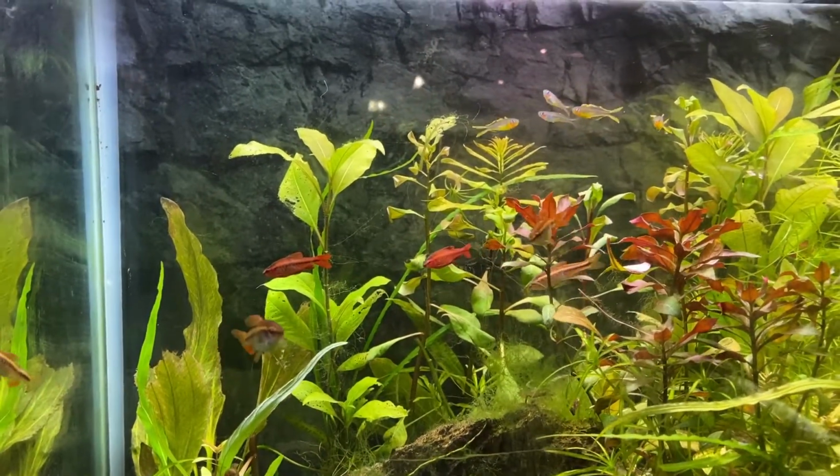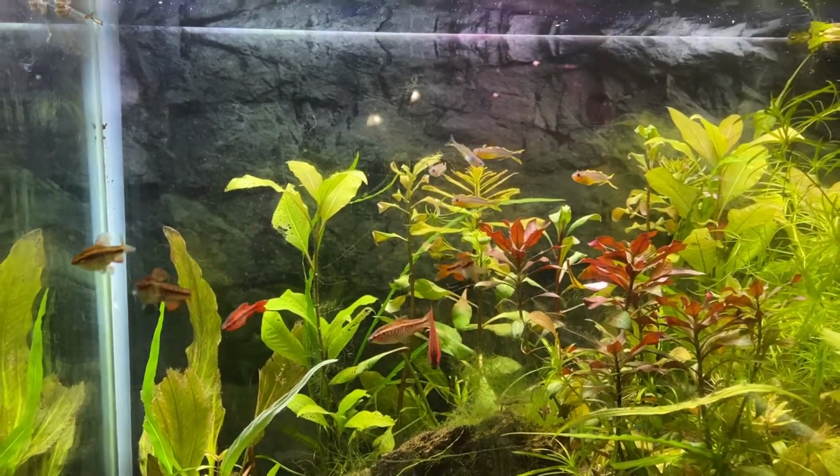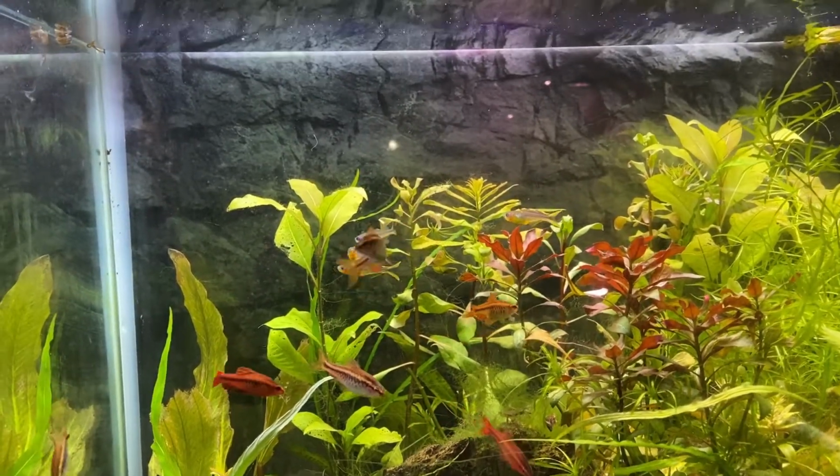Same with the Furcata rainbows. The 5 we put in are the same 5 that we pulled out. No babies in there, so I'll let that water sit for a couple days as well and see if there's any babies in there. As for the guppies, I know we put out at least 9 or 10 of them.